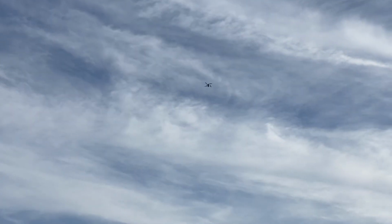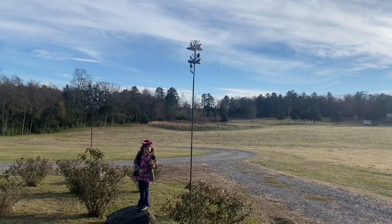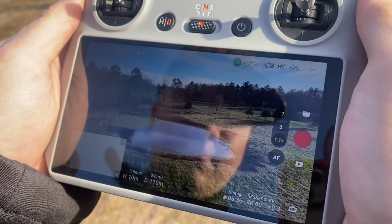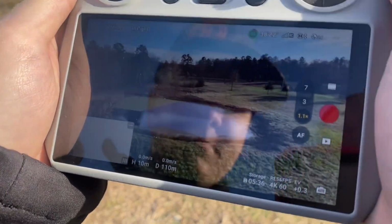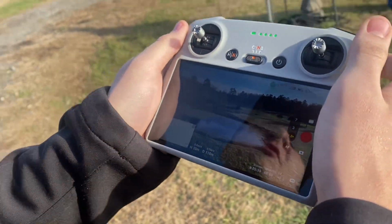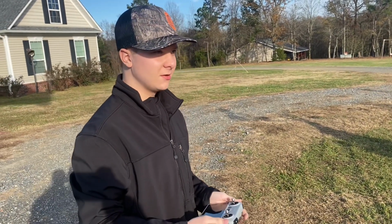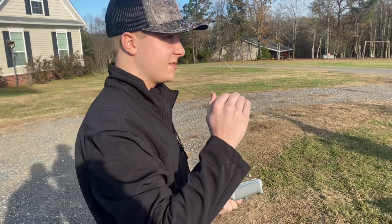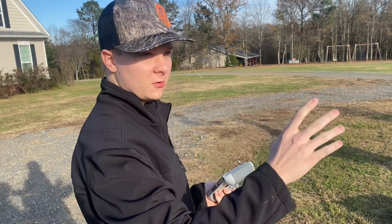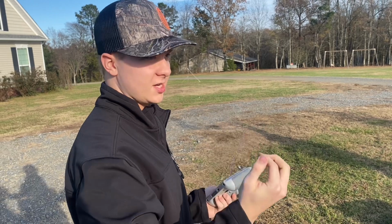You can see that drone flying through the air. That is what his screen looks like. And I can zoom in, zoom out. And this thing has so many sensors around it. I'm pretty sure when it hits 20% on the battery, no matter how far away it is, it's gonna automatically try to return home, so you won't have a chance of losing it.